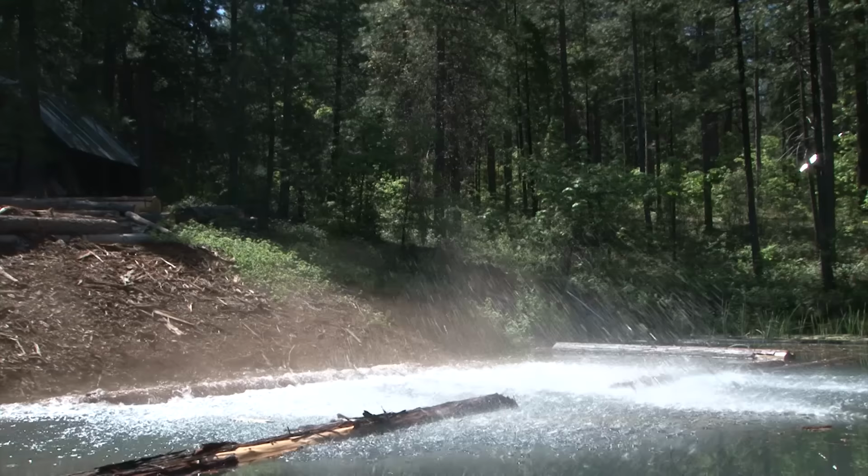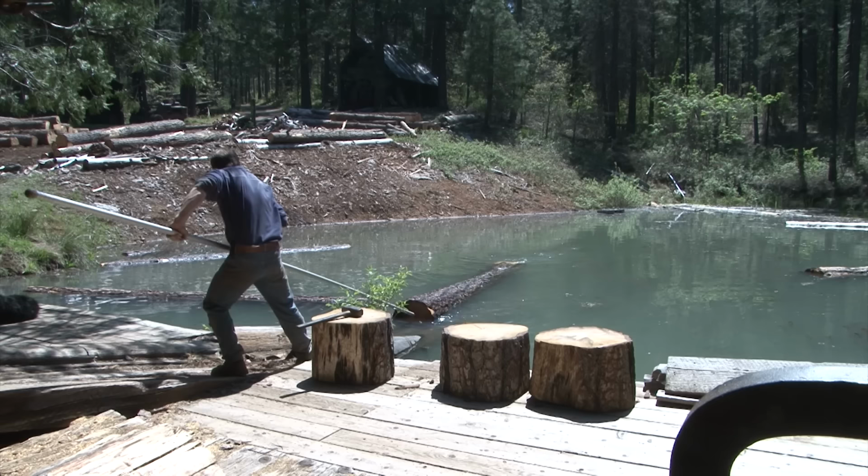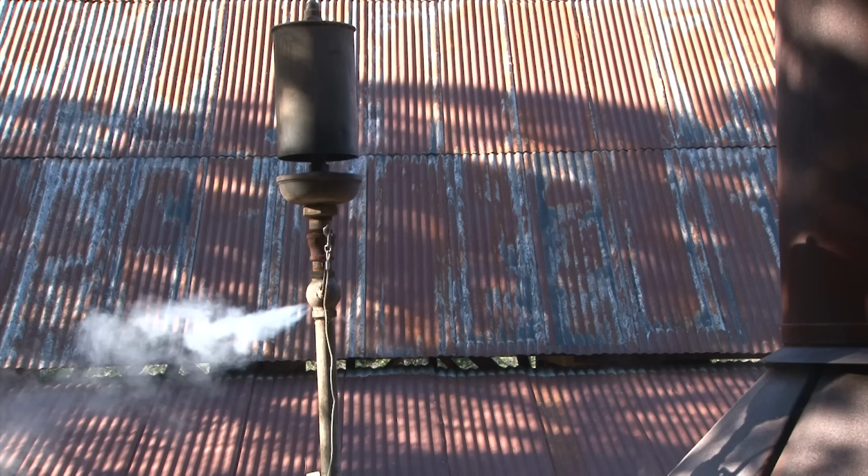The spring-fed mill pond serves a dual purpose. The water cleans dirt and debris from the logs and allows the logs to be sorted and selected for sawing.